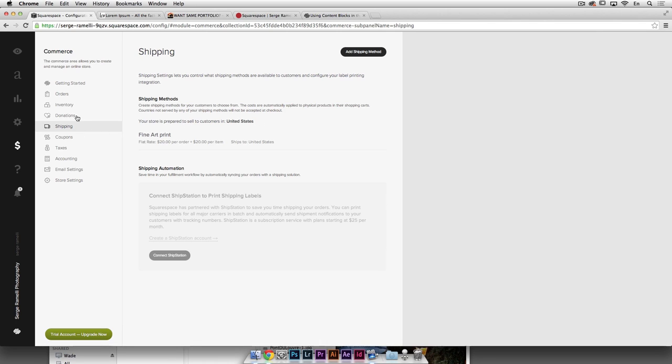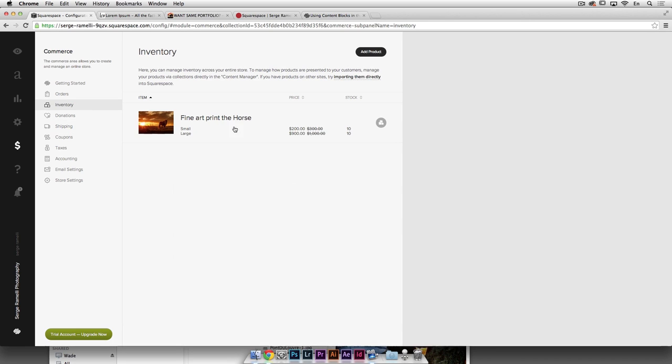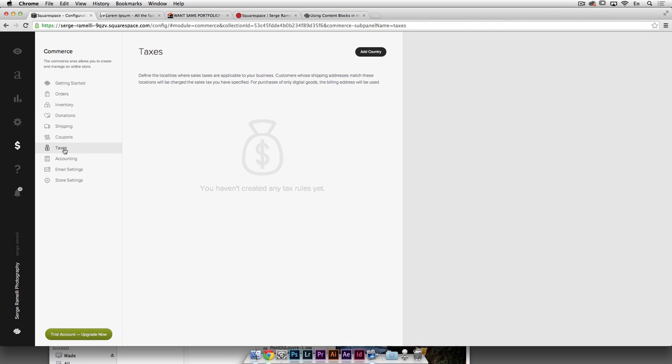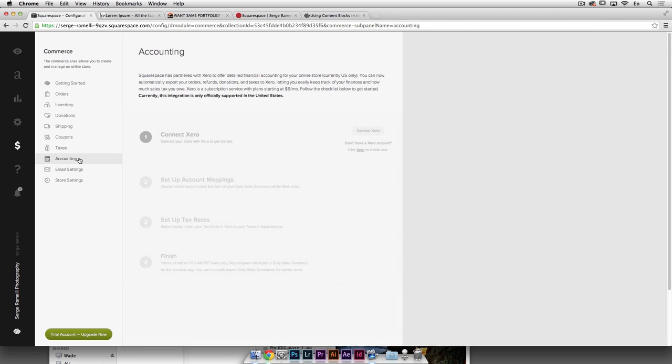All right, inventory, where we have this, which only have 10 in stock. Orders, where we didn't get any orders yet. Tax, where you can add your country tax. Accounting, where you can connect this to apparently different softwares for accounting, which is cool.